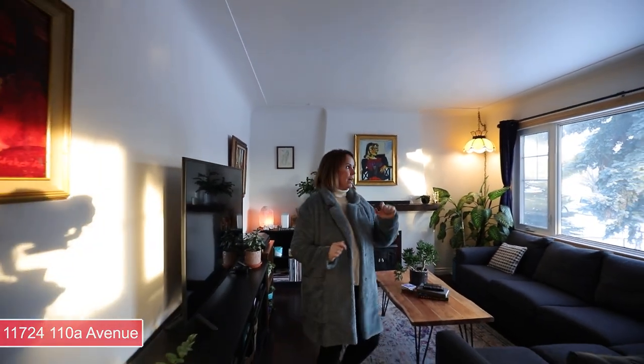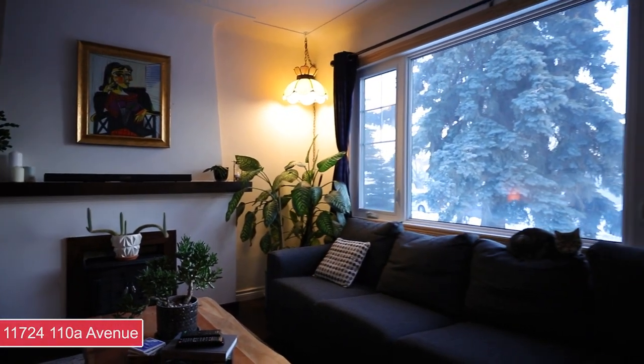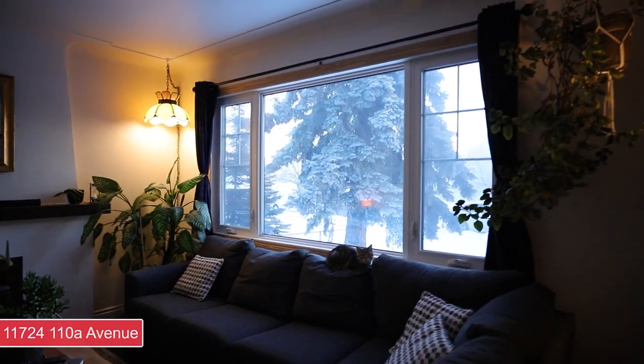The number one question I'm going to get asked, how are the windows? All of these lovely windows, triple pane, they all open, they're all new. Makes a massive difference with the curb appeal, the inside outlook, amazing.